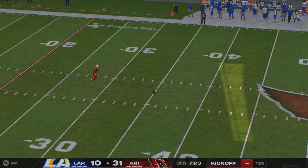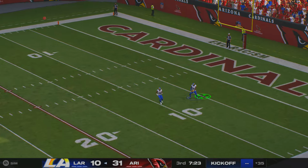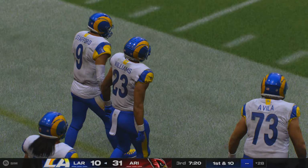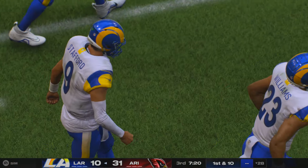And after the touchdown, out is Prater to kick. And able to take it past the 25 and up to the 28-yard line. And the Rams now coming out on the field.